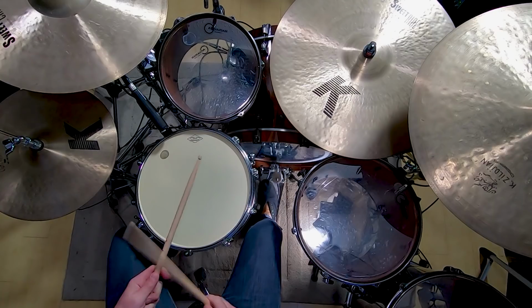This song is right around 92 BPM, so let me play this a little bit slower with a click and then I'll speed it up to the album tempo.